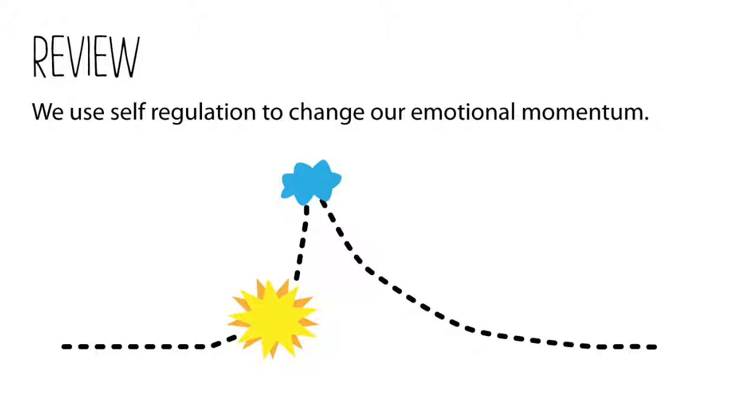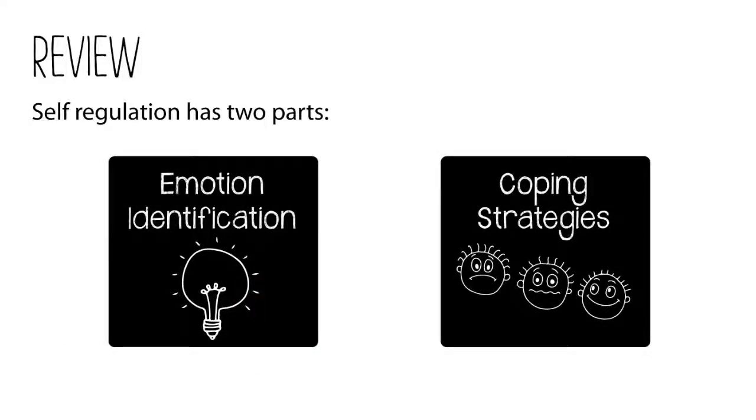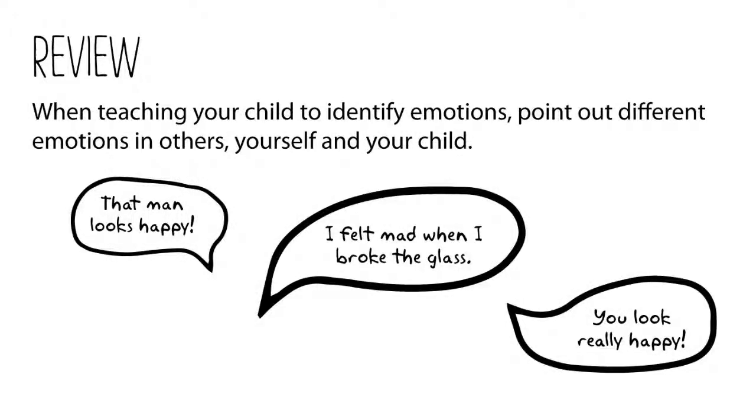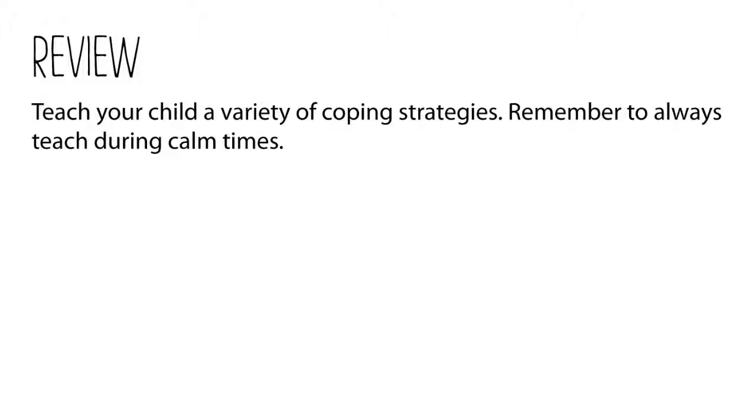Let's review. We use self-regulation to change our emotional momentum. Self-regulation has two parts: emotion identification and coping strategies. When teaching your child to identify emotions, point out different emotions in others, yourself, and your child. Teach your child a variety of coping strategies. Remember to always teach during calm times.